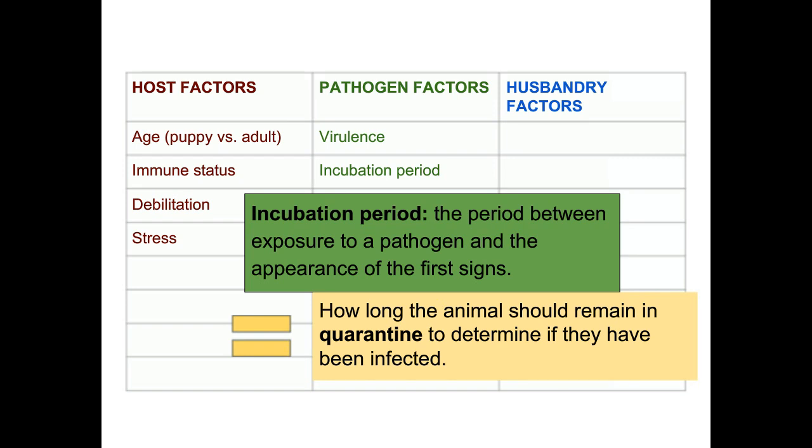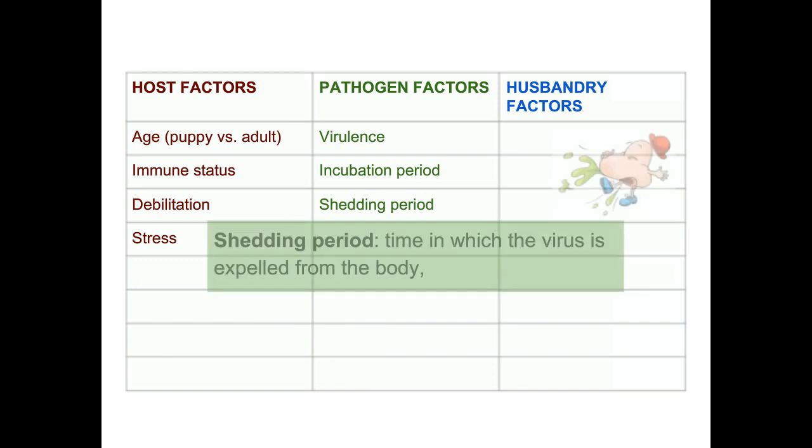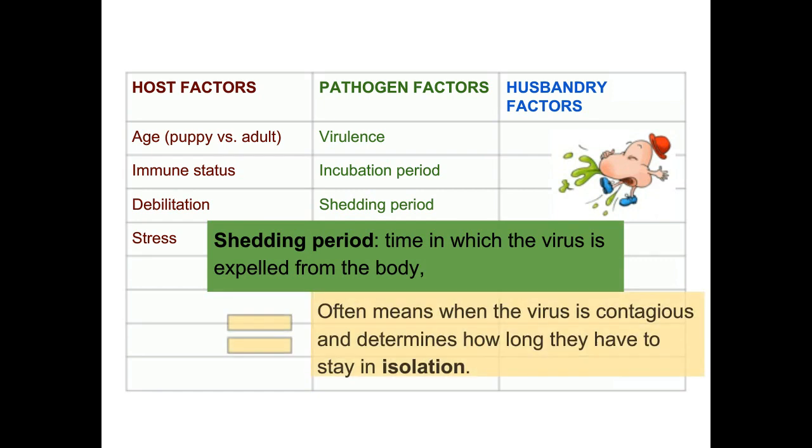So we'll go over that a little bit further later. And then the shedding period is a time in which the virus is expelled from the body. So it often means when the virus is contagious and determines how long they have to stay in isolation.